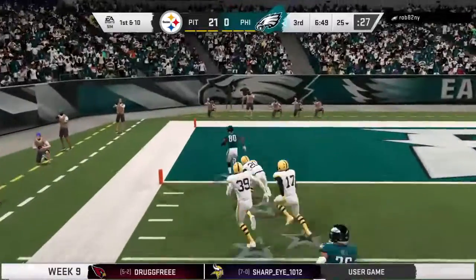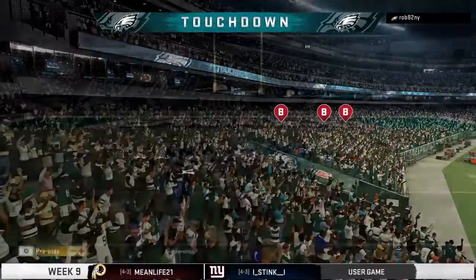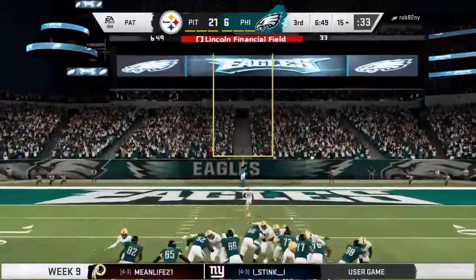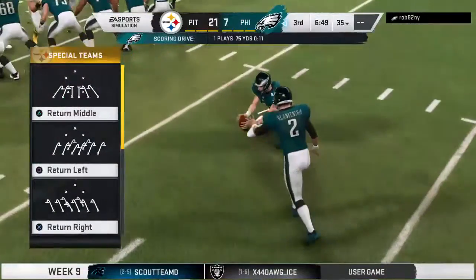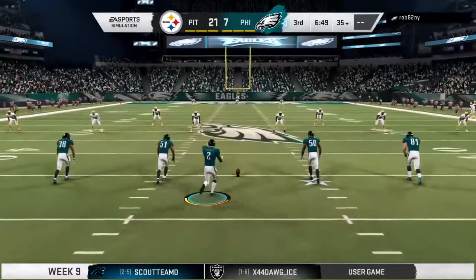There he goes left side. And he is into the end zone. Touchdown, Philadelphia. A big play there. Hitting double digits with his 10th touchdown of the season. And the Eagles make some inroads here on that deficit. Extra point up and through. And they'll cut the lead to 21-7.